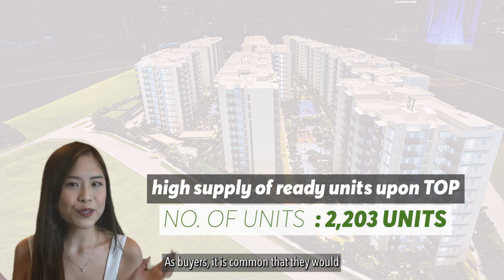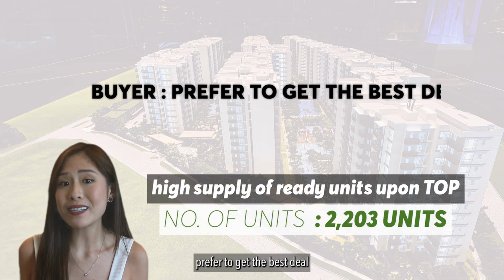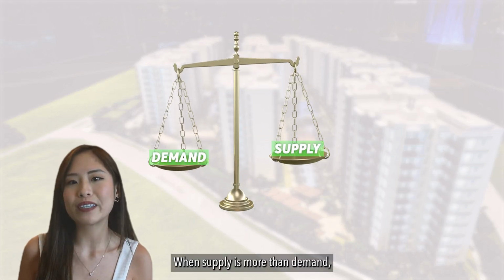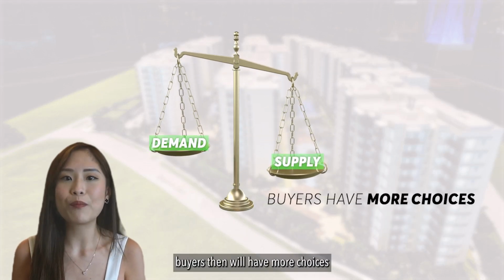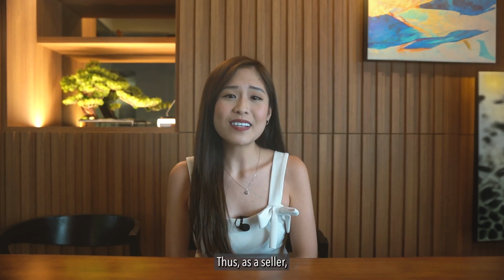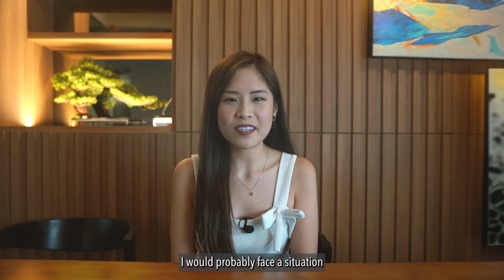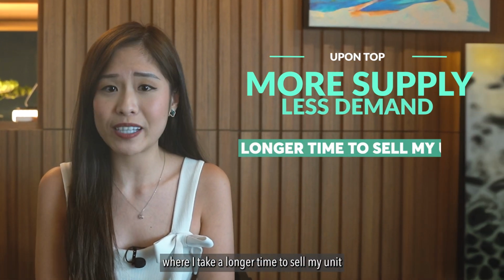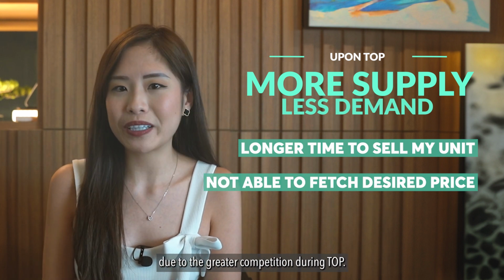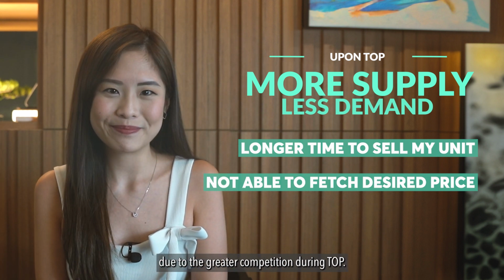As buyers, it is common that they would prefer to get the best deal, such as the lowest asking priced unit. When supply is more than demand, buyers will have more choices and be able to get better bargaining power. Thus, as a seller, I will probably face a situation where I'll take a longer time to sell my unit or might not be able to fetch my desired price due to the greater competition during TOP.